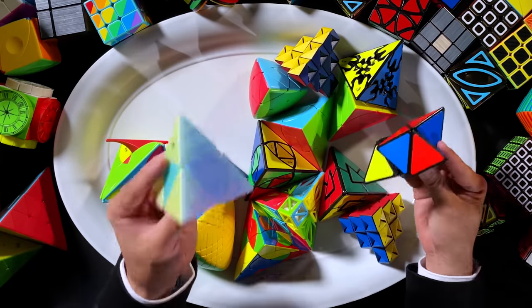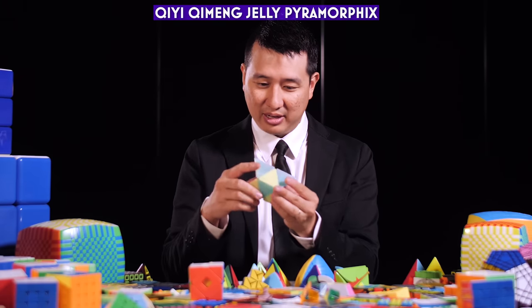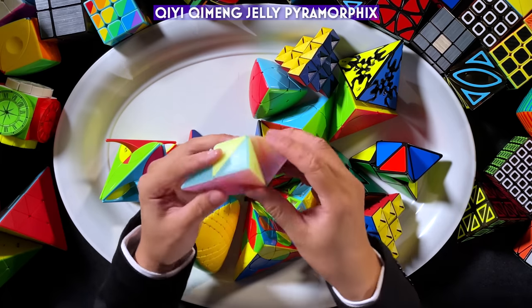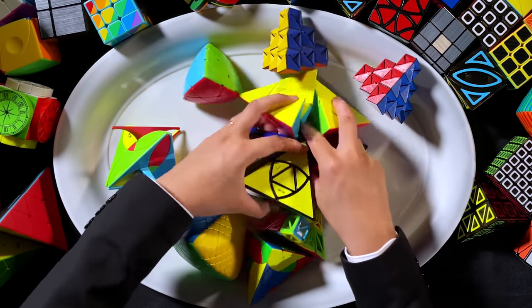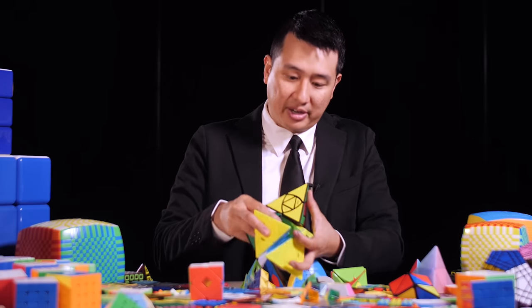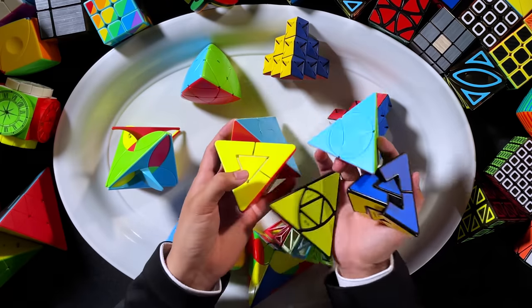These guys, this is a Pyramorphix. It looks so innocent, right? And then when you turn it, you're like, okay, wait, what's happening? And you turn it again, and you're like, okay, I have entered crazy town. Uh-oh, what have I done? There we go. These bring back annoying memories of when I was trying to make those force cubes and my daughter kept hijacking the video with all of these weird pyramid-shaped cubes.